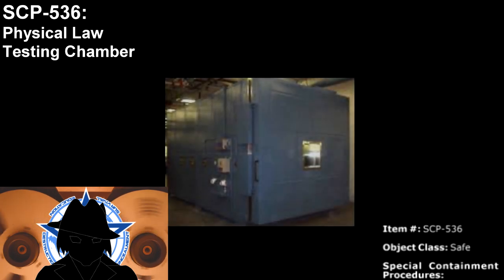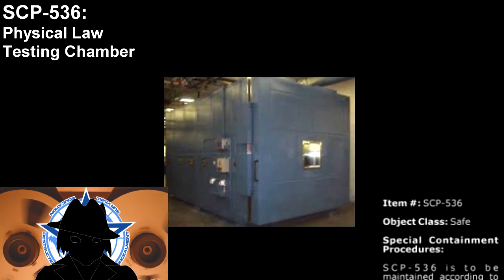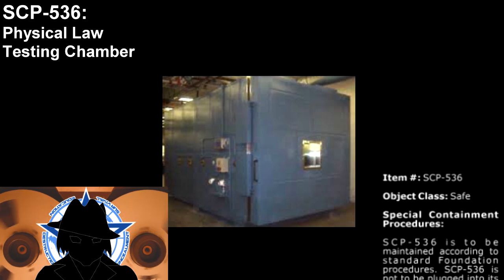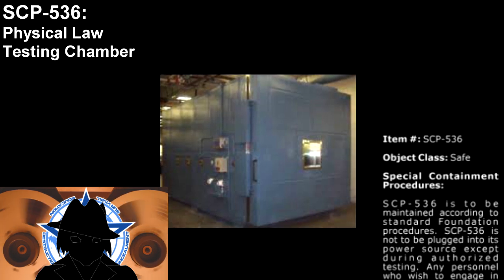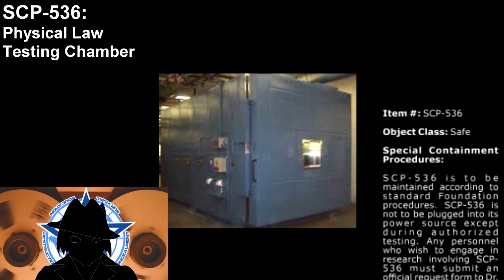Item number SCP-536. Object Class Safe. Special Containment Procedures. SCP-536 is to be maintained according to standard Foundation procedures. SCP-536 is not to be plugged into its power source except during authorized testing.